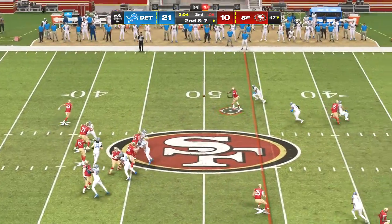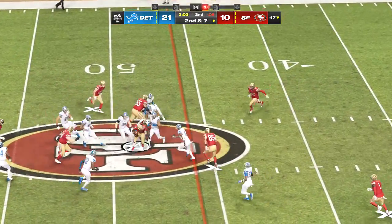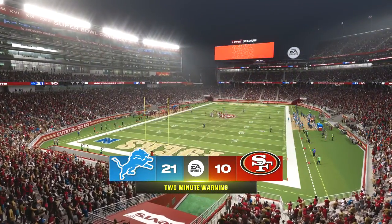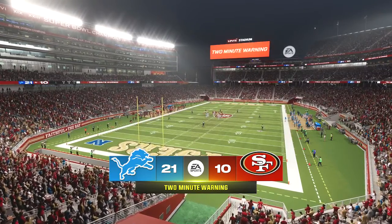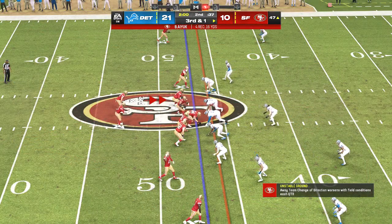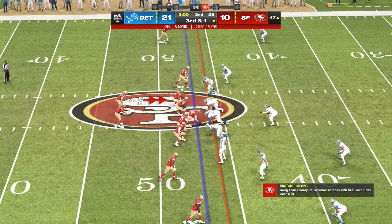Throwing on 2nd down, it's Purdy. He'll get this into the hands of Ayuk. And he'll take this forward for about 5 as we have come upon the 2-minute warning. And we've hit the 2-minute mark in this first half of action. A yard all they need, but it's 3rd down.